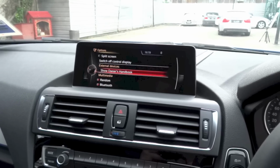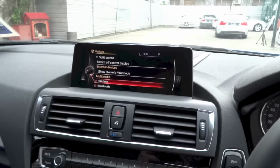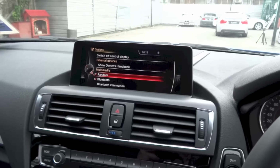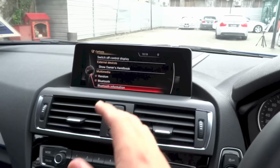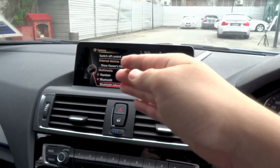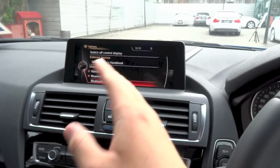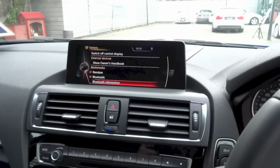And you can show up your external devices on the owner's handbook, select your multimedia options, turning on Bluetooth or turning on your shuffle for the tracks and whatnot. If you are in your radio menu, it will show up the radio on the owner's handbook and your radio options. If you're in navigation, it will show up your navigation options and whatnot.